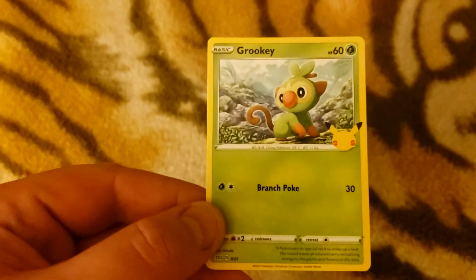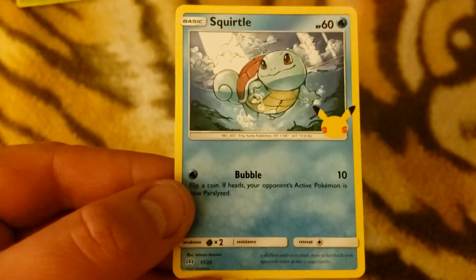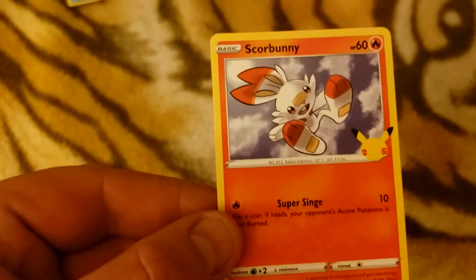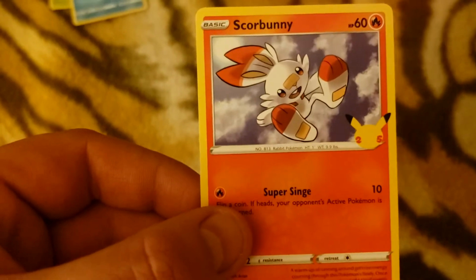And there's another one, Grookey. Grookey card. Pretty cool. Squirtle, that was one of my favorite Pokemon. Never really got too much into the series, but I knew what a lot of the Pokemon were. Scorbunny. So now we're going to get on to the next one.